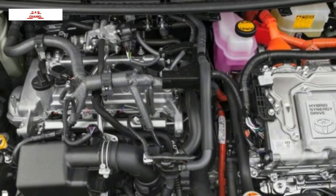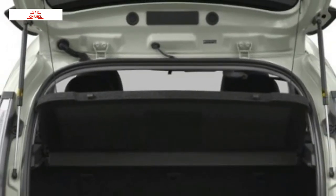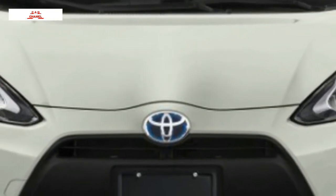2018 Toyota Prius C. Introduction. Launched for the 2012 model year, the Prius C is Toyota's least expensive hybrid model. It's also the smaller member of the Toyota Prius family of hybrid gas-electric vehicles.